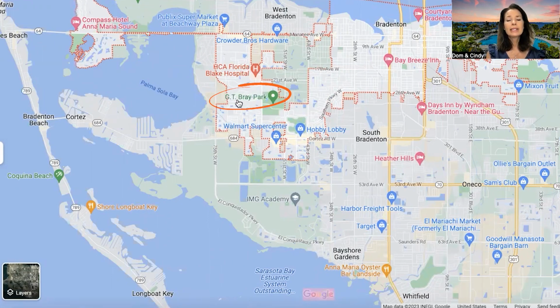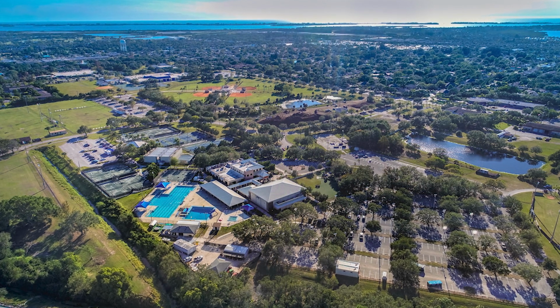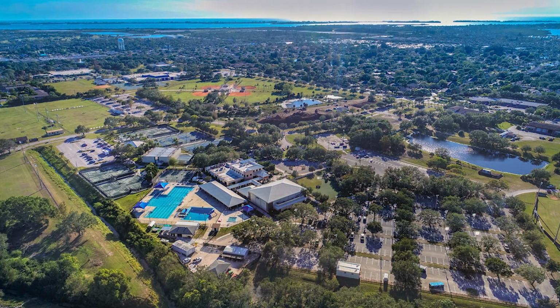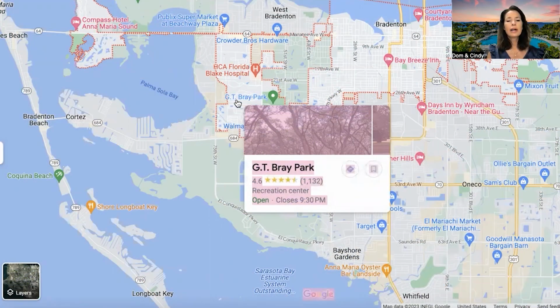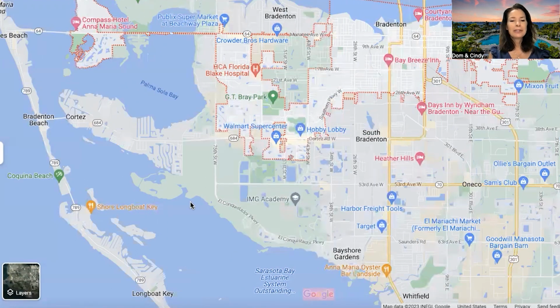GT Bray is a huge park. You know, has swimming, has soccer fields, has tennis. It has all kinds of things there, but that's a really great place. And of course, we have lots of Walmarts around, so there's no shortage of stores around, so you don't have to worry about that.